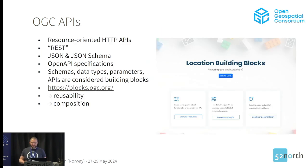So what are these OGC APIs that are coming up? Those are resource-oriented HTTP APIs. You could call them REST, but there is something to REST that they don't have, but let's call them REST APIs. They are based on JSON and JSON Schema, especially OpenAPI specifications, and consist of, so to say, building blocks. That's the OGC word for that. So we have schemas, data types, parameters, and APIs, and all these are considered building blocks. These are not monolithic services like we have known in the past, but we can take an OGC API Processes that creates an OGC API Features collection as an output, and so on and so on. You can stick that together to have reusability between the services, between the standards, and also compose them to create your own services.